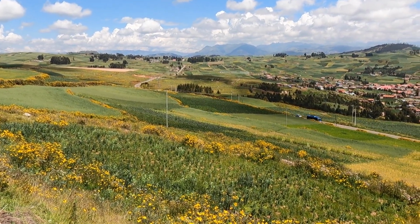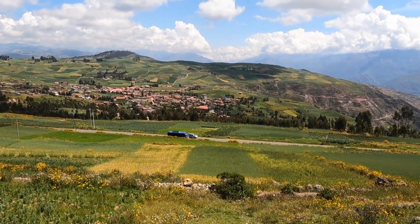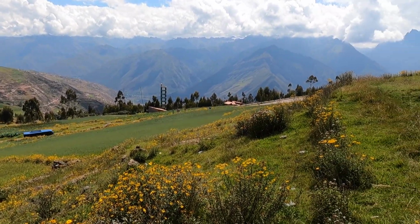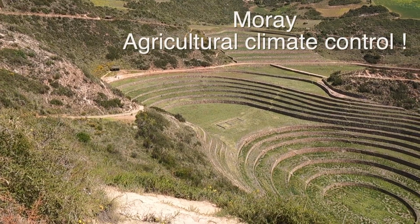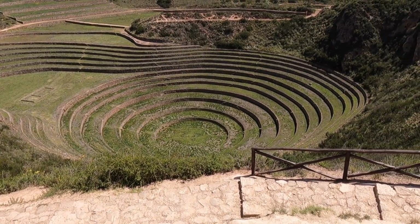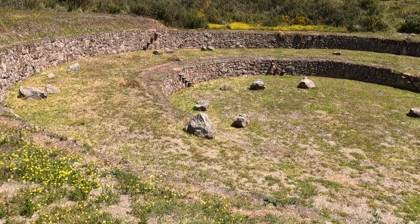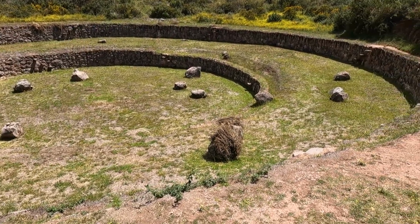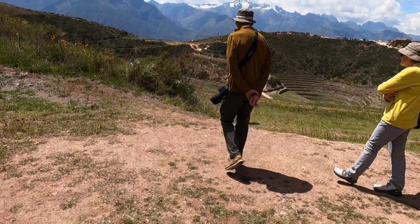At 3,700 meters, we see a slightly different view of Peru. That's straight to Machu Picchu that way. The grasses in the background. Definitely. Amazing. Yeah, it is. And here's one of the smaller circular planting areas. Not quite on the scale of that one though.